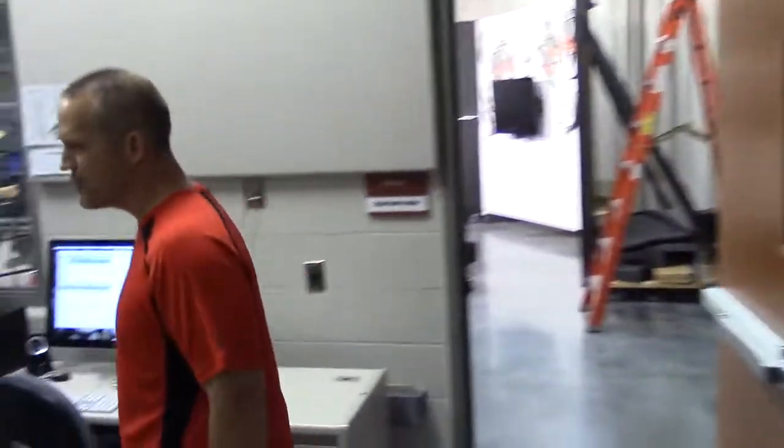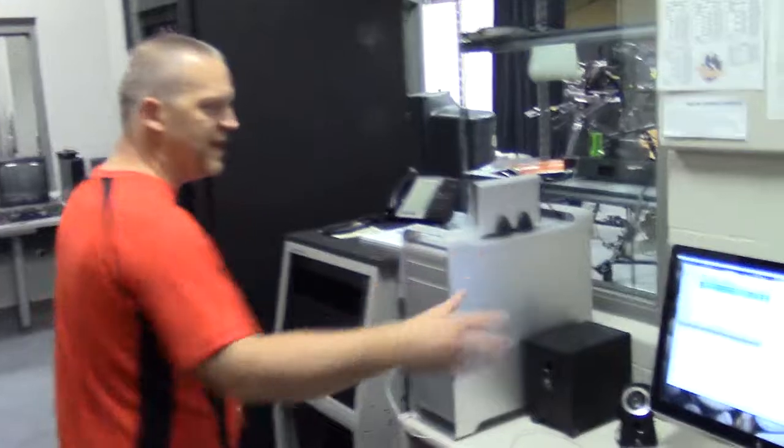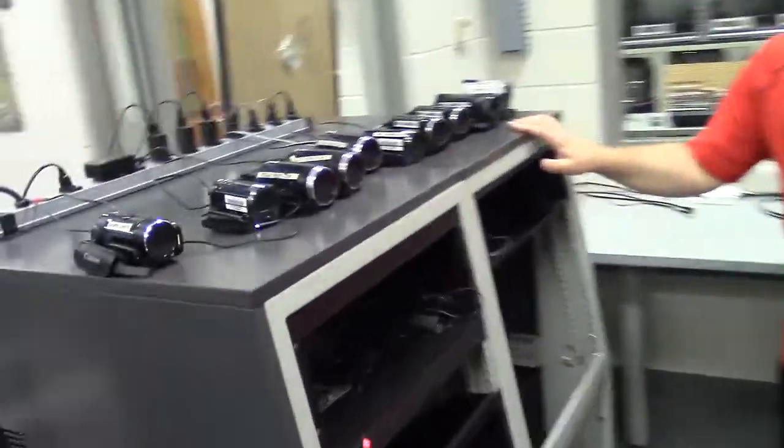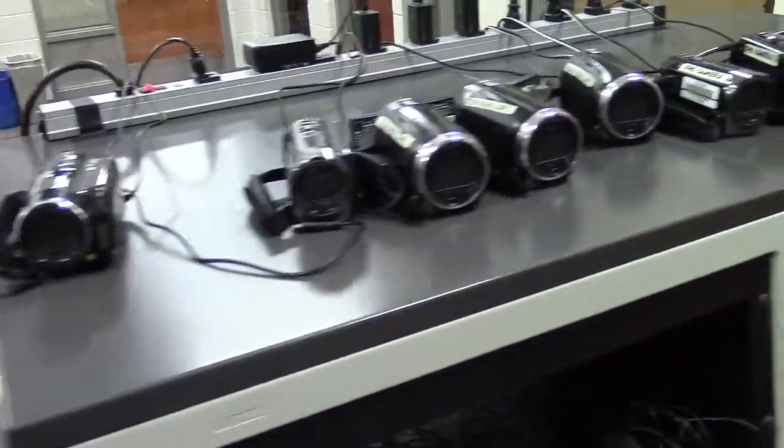This is our audio control room. We've got two Final Cut systems here that our advanced students will use. We're using Final Cut 6 on both of these. So, Mr. Mathis's headquarters. Our video cameras for video production 2 for Tiger News. They can check those out.